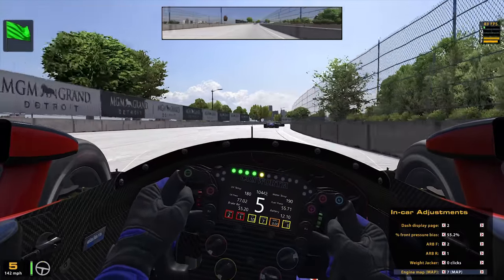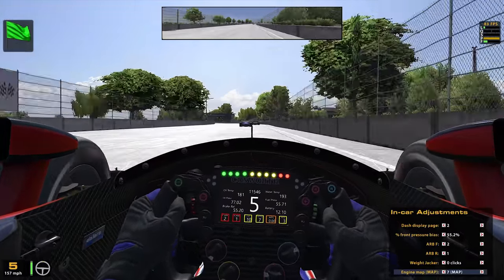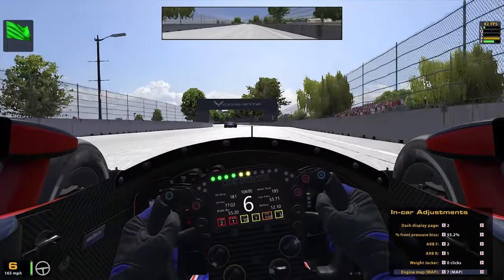I know the two guys in front of me are a lot quicker than I am, so I think if I can just hold third for a while, should be okay.